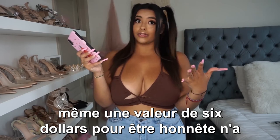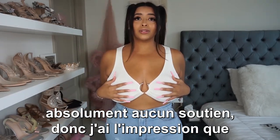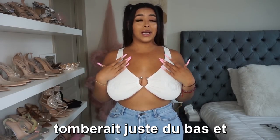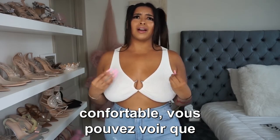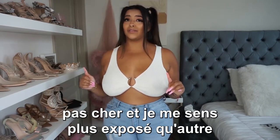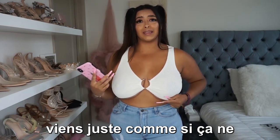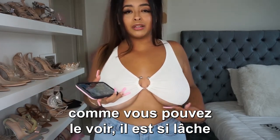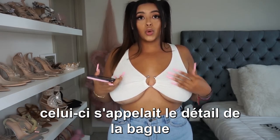Definitely is not worth $11 at all. Not even worth like $6 to be honest. It has absolutely no support, so I feel like this would just end up riding up and my boobies would just fall out from the bottom. And it's just not comfortable. You guys can see, it's just not flattering at all. Not giving me any support, it's super cheap. And I feel more exposed than anything because it's not even hugging me at the bottom. As you guys can see, it's so loose that it's riding up slowly on my breast.